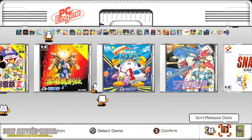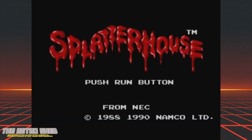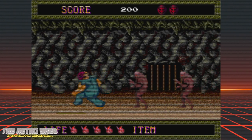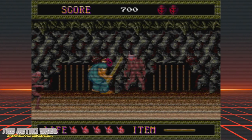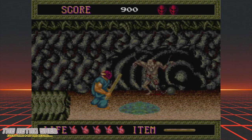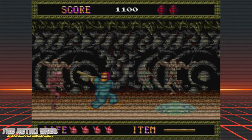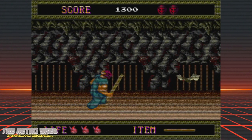Right, let's go back to the TurboGrafx-16. Splatterhouse. You play Splatterhouse. Splatterhouse is a great game. Got it on the Mega Drive. It's very, very good. Pick up the bar. Wait, that's a bar? Now, I don't think the music's as good as the Mega Drive version, but graphically, it looks the same. Yo, are you good? He's just thrown up, isn't he? Give me that. Right, you can't hit him. Yeet. How's that? I do like Splatterhouse.